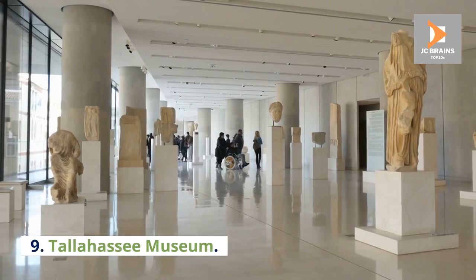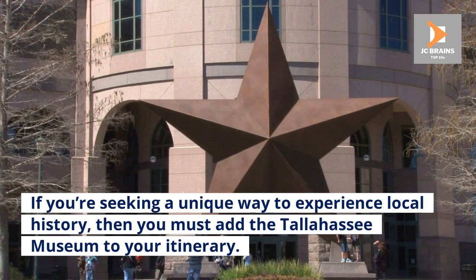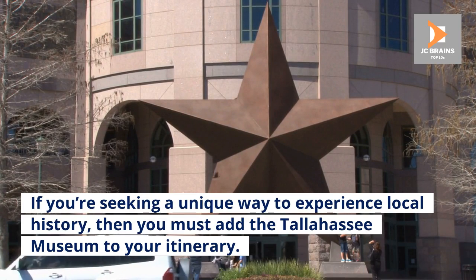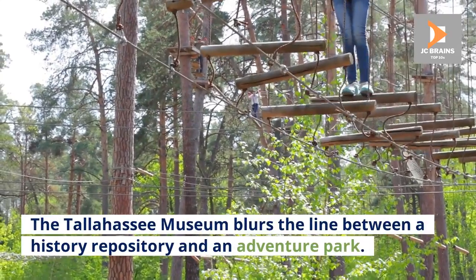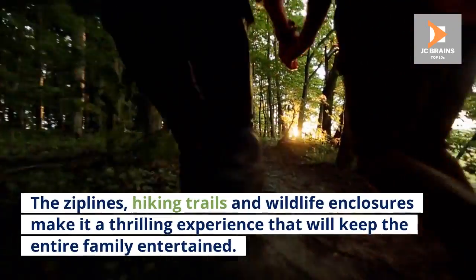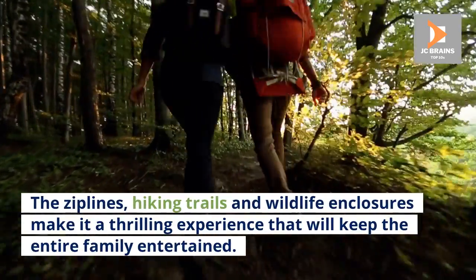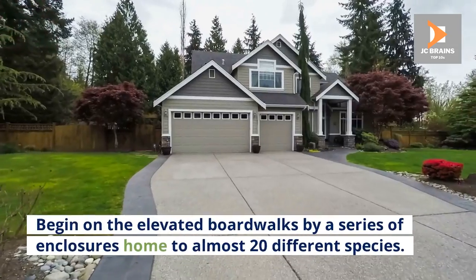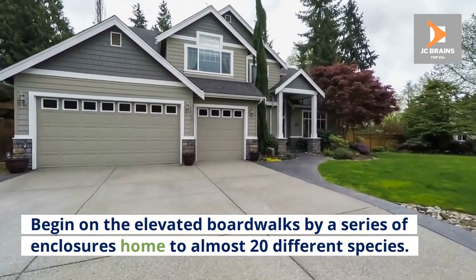9. Tallahassee Museum. If you're seeking a unique way to experience local history, then you must add the Tallahassee Museum to your itinerary. The Tallahassee Museum blurs the line between a history repository and an adventure park. The zip lines, hiking trails and wildlife enclosures make it a thrilling experience that will keep the entire family entertained. Begin on the elevated boardwalks by a series of enclosures home to almost 20 different species.